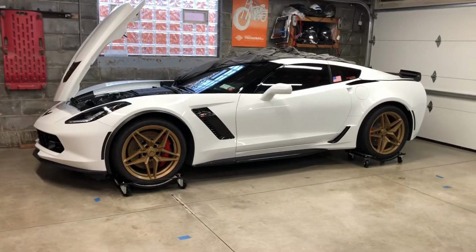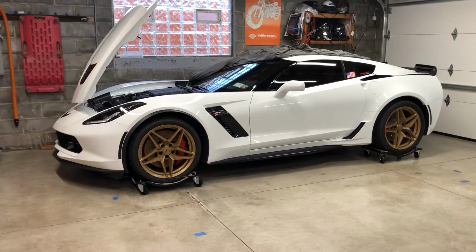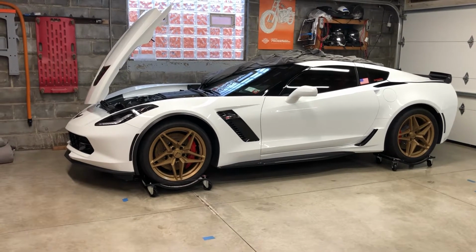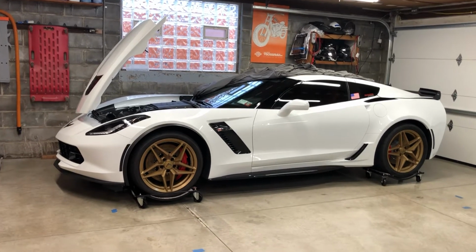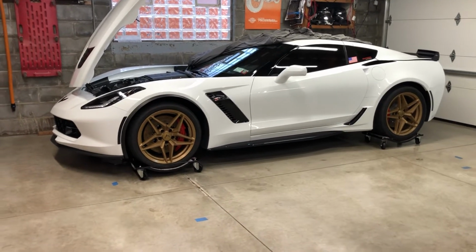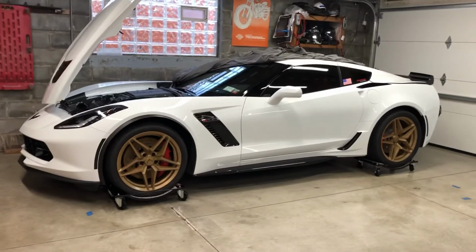Put about 6,000 or 7,000 miles on that combination. Was very happy with it. And then last winter, the winter of 2019 into 20, was time for the next round of mods. Now I never leave anything alone, so the next mod would have been a cam swap, and that's what we did.